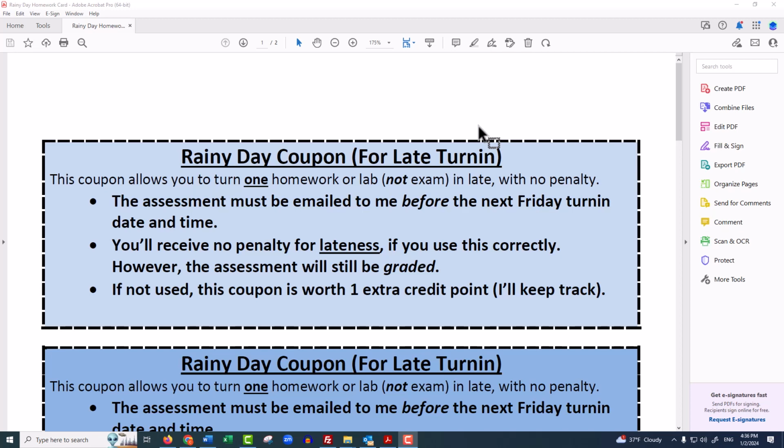So here's how it works for late turn-ins. If you miss a Friday at 10 a.m. due date, like let's say, for example, it's Friday at noon and you're like, crap, I forgot to turn in the homework or the lab from this week. You can simply turn it in to me before the next Friday and no penalty other than whatever you might incur from getting the paper graded.